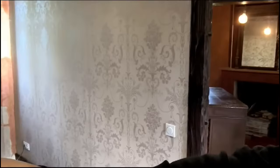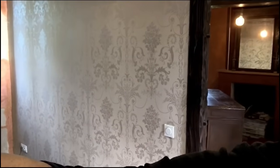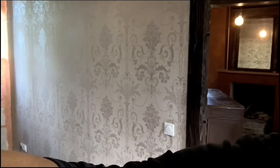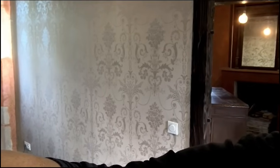So this wall that my wife has painstakingly wallpapered, we are now going to cover up with nice brown furniture. I'm really liking this room. I'm really getting into this room now.